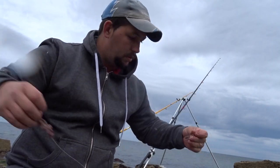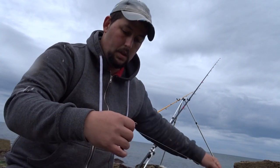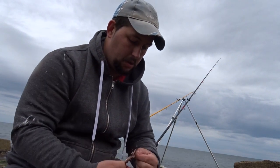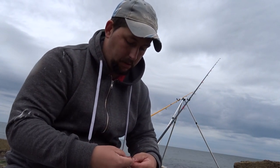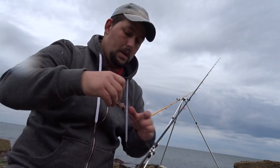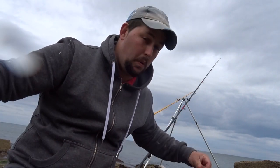And then the pennel hook, which was the lifesaver today. A lot of people always say to me, do you use pennel hooks? And no, back in the day, I never used to. Now I do, because it always saves me the blank.